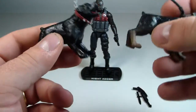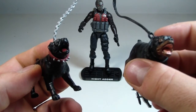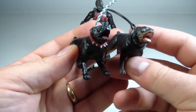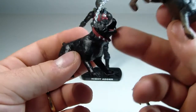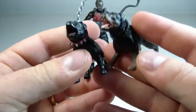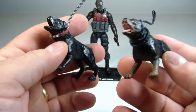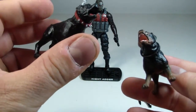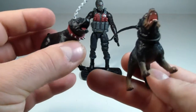He's pretty much the exact same mold as Junkyard here. So there is that to point out. If we can focus today. There we go. There's just less paint apps on the Night Adder's dog, or companion, I should say, than the Junkyard release. A lot more love and attention went into this Junkyard than the Night Adder dog. But still, not a bad release at all.